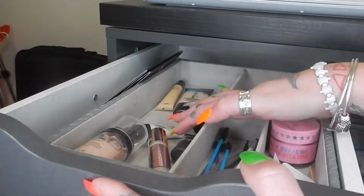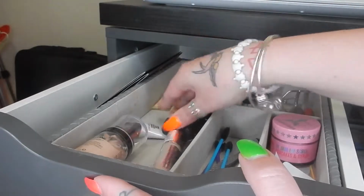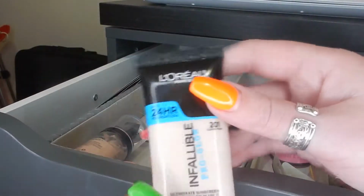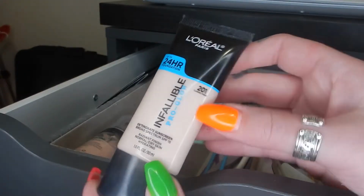Over here we've got some other products. So we've got the concealer that we just kept in. We've got the foundation that's in my project at the moment. This is the L'Oreal Pro Glow. I have mine in 201.